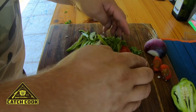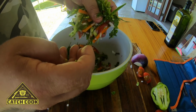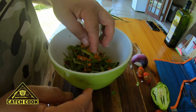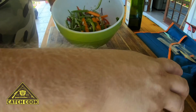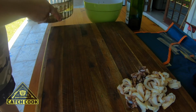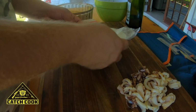Okay, that's it. The mixture is going into a bowl. And we have fresh, delicious vegetables. Organically sourced. Alright, so we have our squid, all our lekker veg. We've got a bowl of water. And we have Chinese rice paper.